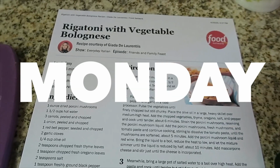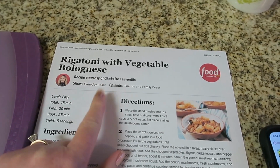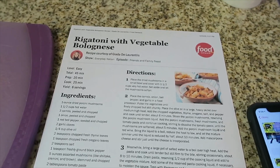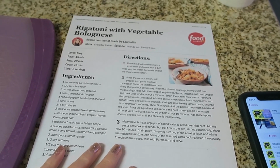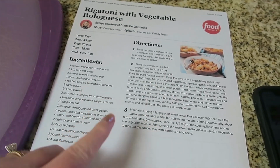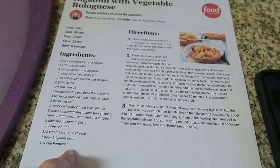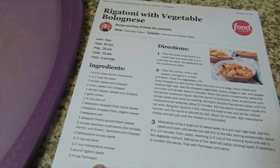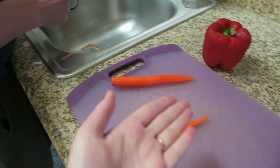All right, so for tonight's dinner, we are having Giada's recipe of rigatoni vegetable bolognese. I've talked about this before, but this is a recipe that we've had at her restaurant in Vegas, and we love it. And I was watching her show one day, and she made it, and I was like, Bradley, we have to try it. So we don't have all the ingredients on hand, but we have most of them. We think we can make it. So, makeshift. Yeah, we can link this recipe down below. Yep. So enjoy a time lapse of veggie bolognese.